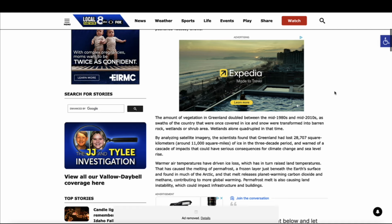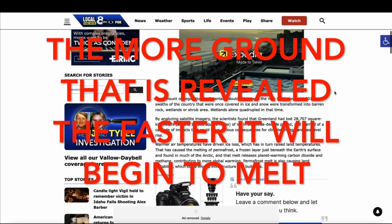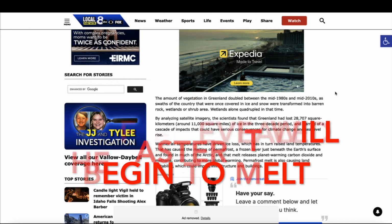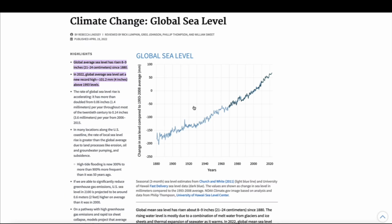The amount of vegetation in Greenland doubled between the 1980s and the 2010s as swaths of the country that were once covered in ice and snow were transformed into barren rock, wetlands, and shrub areas. Wetlands alone quadrupled in that time. I want to show you guys a graph. Since record keeping began, especially regarding sea level rise, you can see the trend, and it is not going down. It's going up. It's been going up for over 100 years, and it's going to continue to go up.